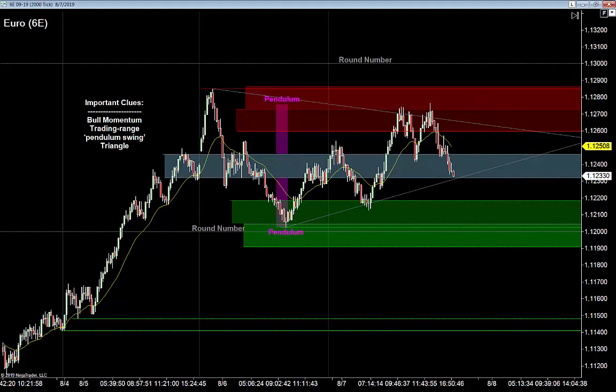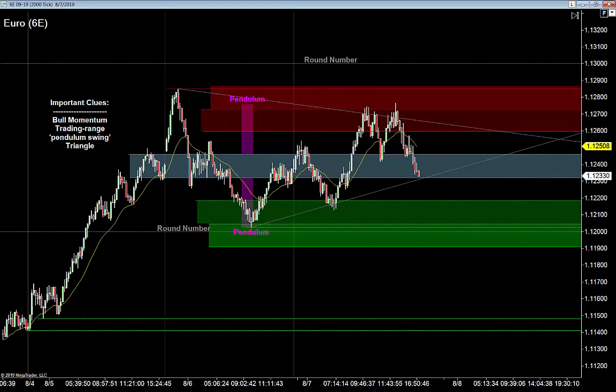There are two very simple patterns that we want to use when it comes to ranges, right? Let's say, for example, it's an overall bull market. And keep in mind, not just technically, but also fundamentally as well.